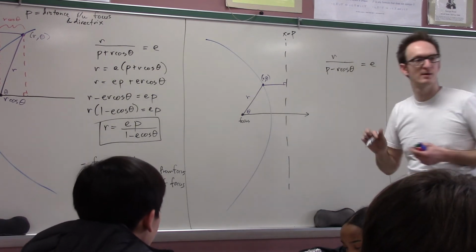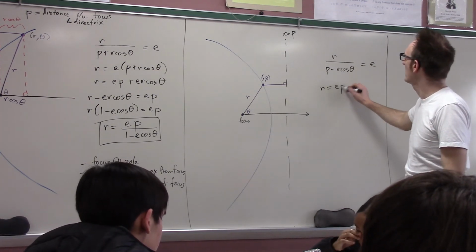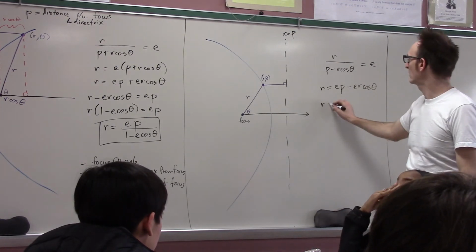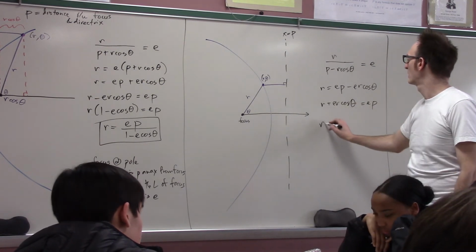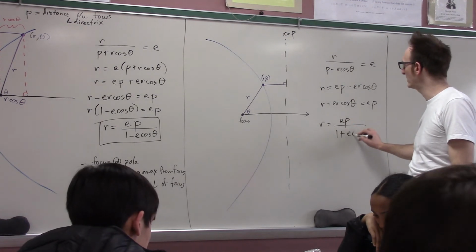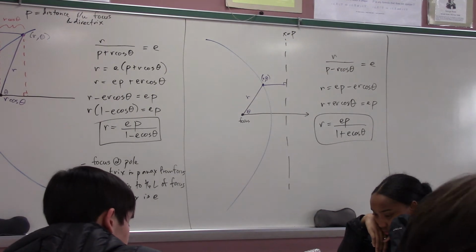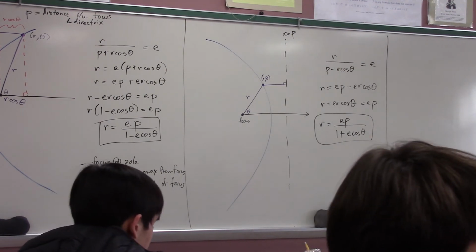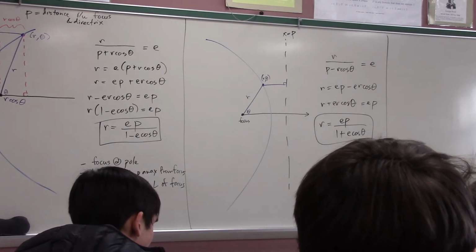Okay, and then like a minute of algebra one later, you get the formula: r equals eP over 1 plus e cosine theta. Someone back me up. Good. And that's true if the focus is at the pole, the eccentricity is e, and the directrix is P units to the left. Okay, let's do the last one.